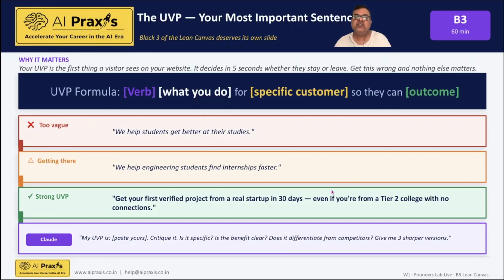Great founders don't usually write a brilliant UVP on the first attempt. They improve it through feedback. That's exactly what entrepreneurship is all about. Okay, let's move to the next slide.